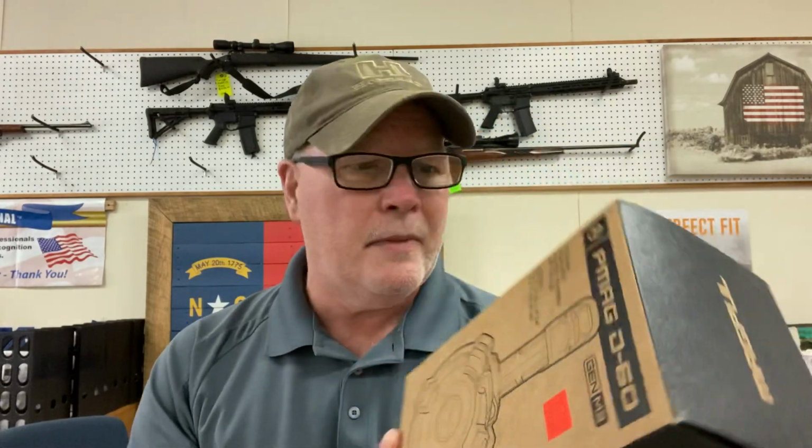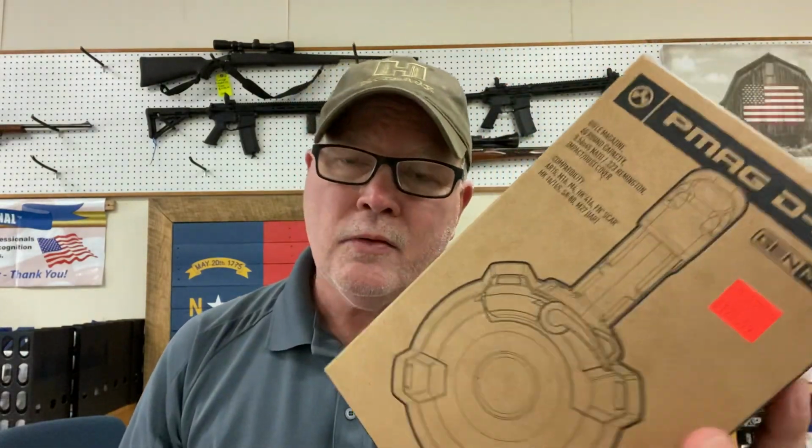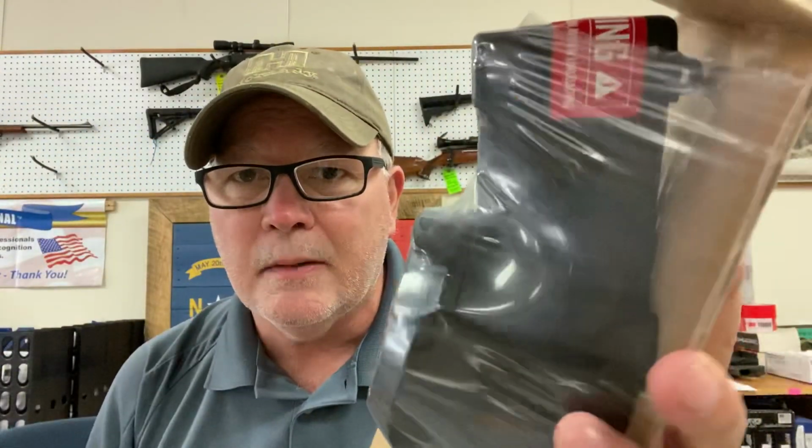And also, I special ordered one of these for a customer. He wanted one, and I ordered a couple of extra ones for the store, so these may not last long. We've got them at $129.99. They're not cheap, but these are Magpul. It's called the Magpul D60. The Magpul D60 magazine. This will hold, I'll pull it out. It's probably in plastic. No, it's not. Well, yeah, it is. It's all encased in plastic, actually.